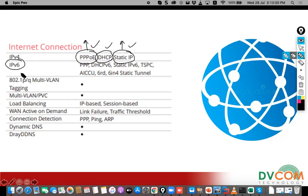I believe still nobody is using the IPv6. In case you want to use it, you are able to use IPv6. As well as there is 802.1p QoS, in case you want to specify the class of service values. And if you want to connect multiple internet connections with different VLAN taggings, you can do that as well. So that is one more feature it's going to support.